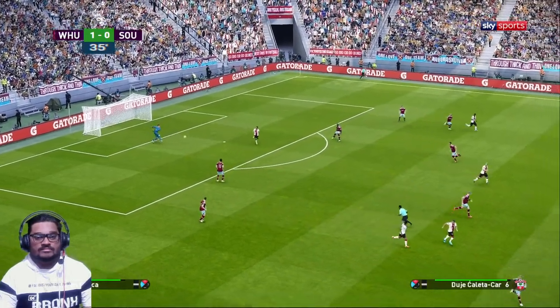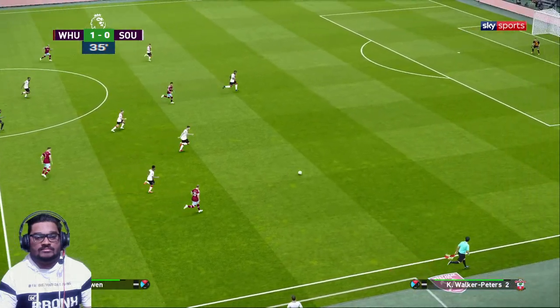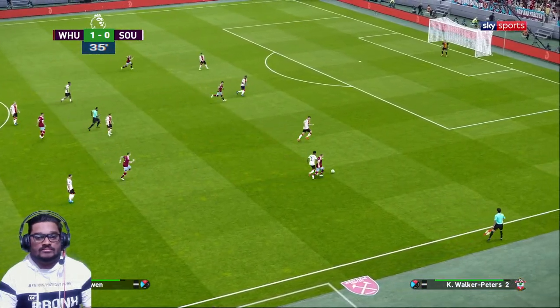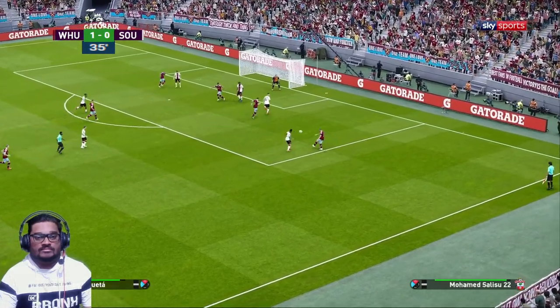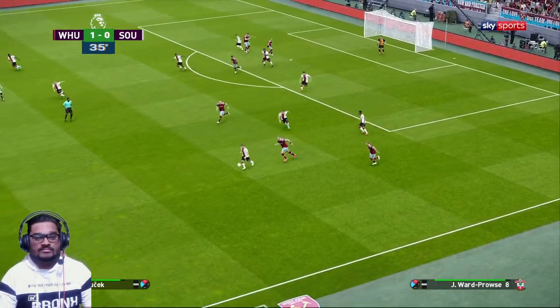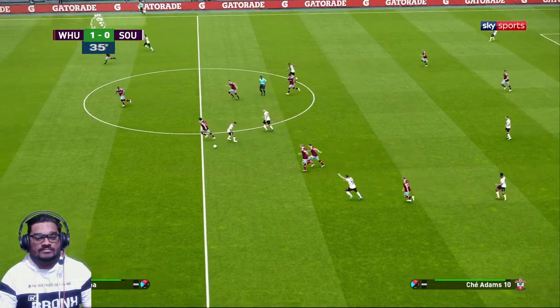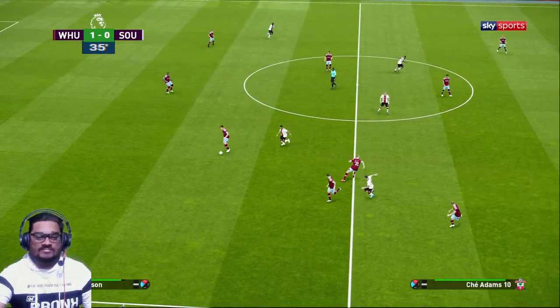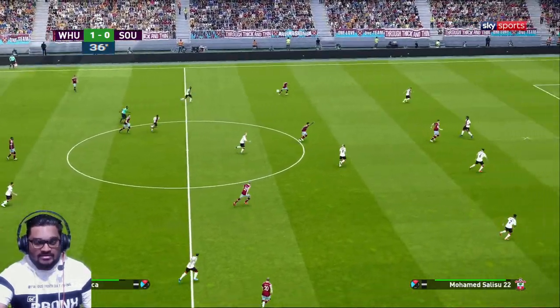That's their first effort on goal. Lovely control. He made it stick with an excellent touch. Can he latch onto this? And that's been lever clear. Now it's Adams. Passing is crisp and sharp. Zouma. Played out wide into space.